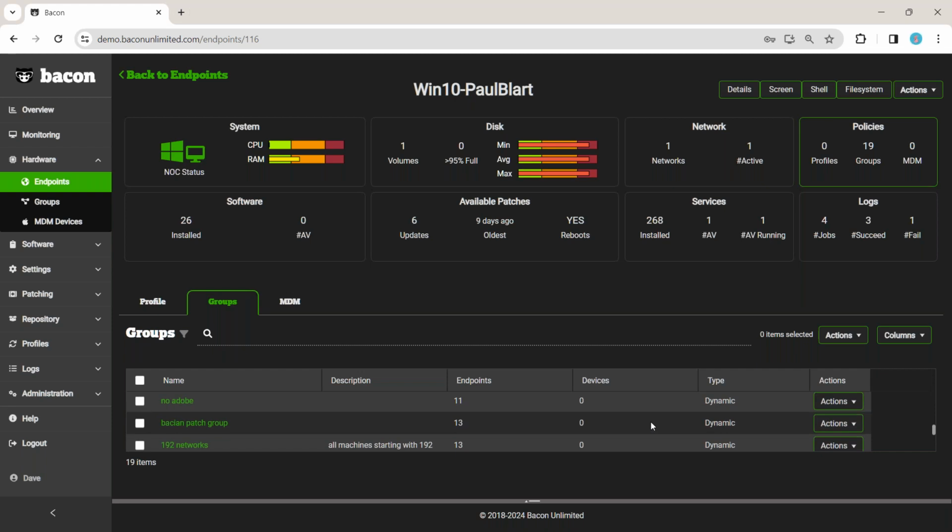What this means is static groups are what you're going to think. You as an admin will make a group, add some machines to it, and it'll stay that way until you change it manually. Dynamic groups use those filters we saw on the table before, and as machines meet that criteria, they'll be added to the group or removed from the group if they don't meet it. And you can use these groups to assign monitors, to push out software, do patching, and assign profiles as well.